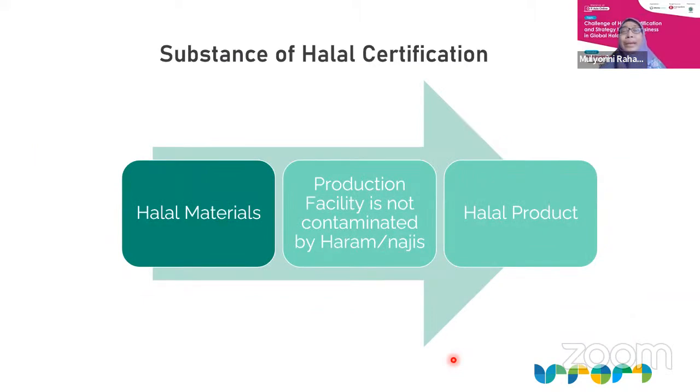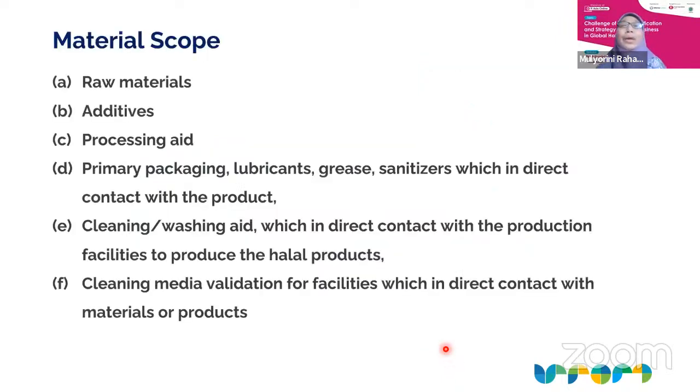So again, just to remind, halal product is product that is produced from halal material and production facility that is not contaminated with haram and najis material. So for the material scope here, it contains the raw material, meaning material that is mainly used to produce the product, and then additives, material that is added to the product. Those two, raw material and additive, will become the composition.